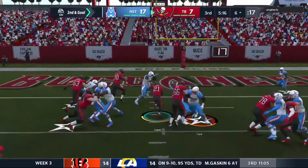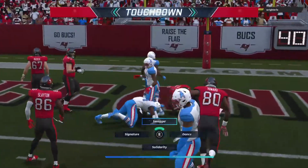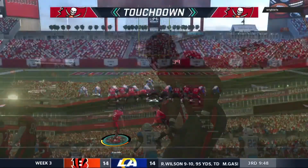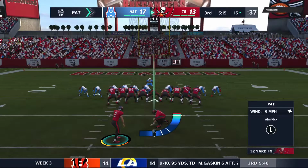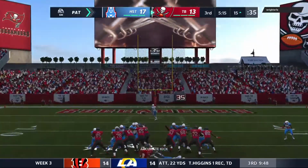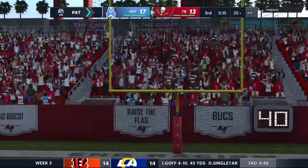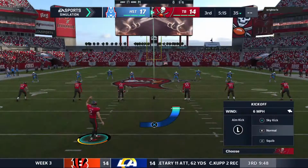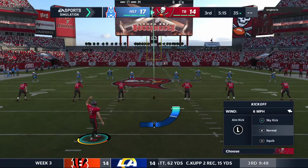They run with Logan. And he's into the end zone. Touchdown, Buccaneers. A great effort there. His first touchdown of the new season. And the Bucs have made this a 1-score game. The kick is good. Zuerlein good with a PAT. And the lead's down to a field goal at 17-14.